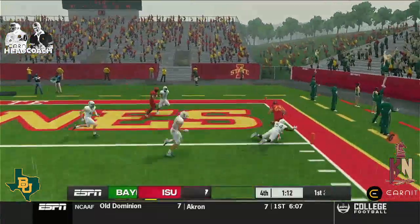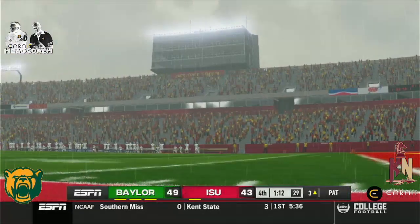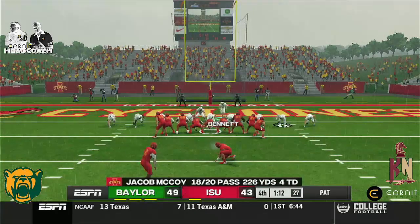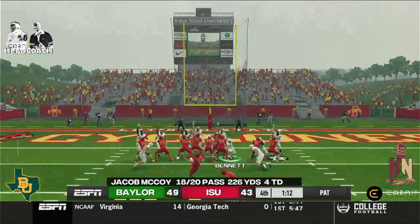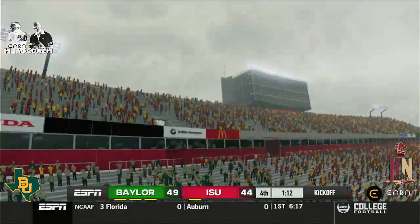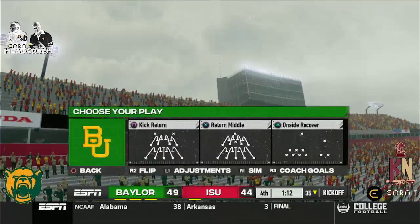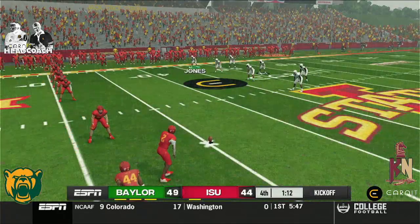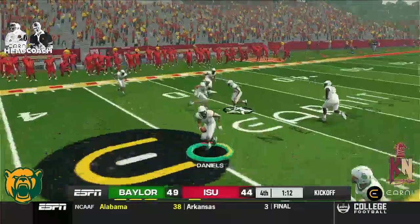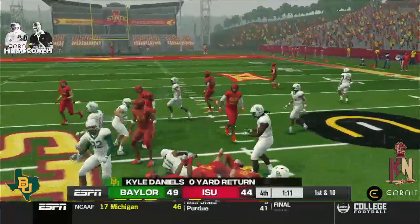He's got the corner. Touchdown, Iowa State. He splits the uprights with the extra point. They'll bring him down at the 45-yard line.